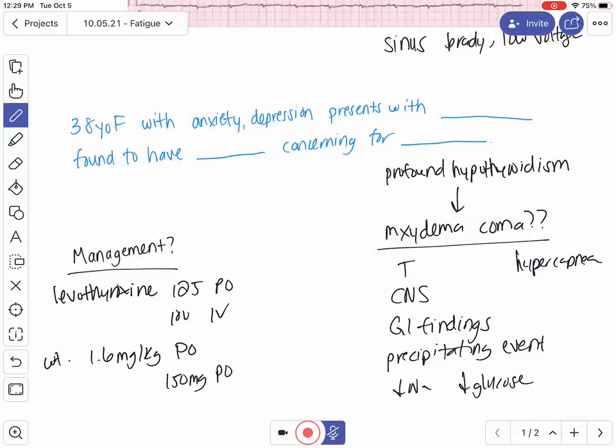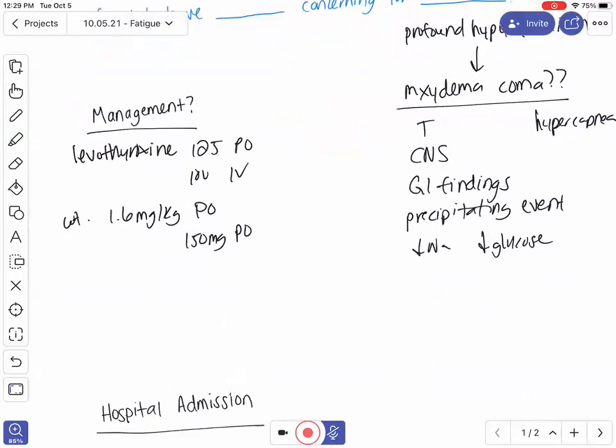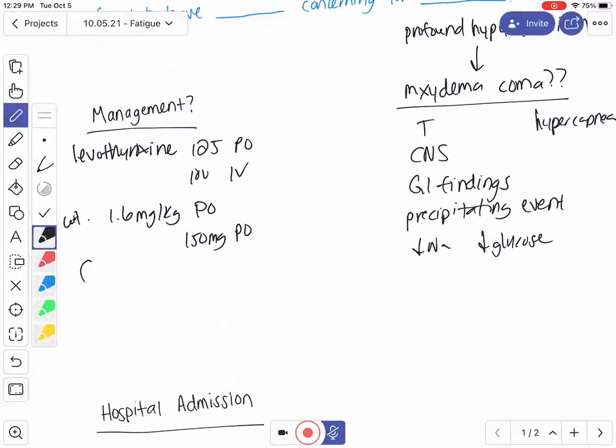Anything else that you guys want to do for management of this patient aside from starting levothyroxine? Endo follow-up, great. Planning ahead for our discharge. We were talking about stress dose steroids as well in her. She may be on the border of severe hypothyroidism versus coma. And also stress dose. Yeah, so we should talk about glucocorticoids. So, glucocorticoids, do we stress dose her?